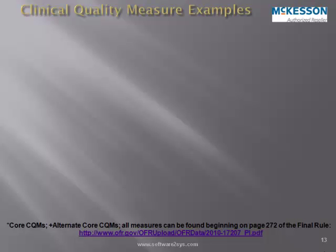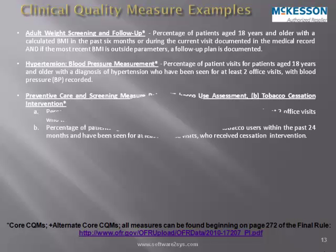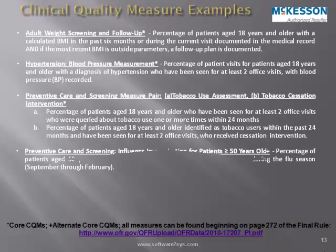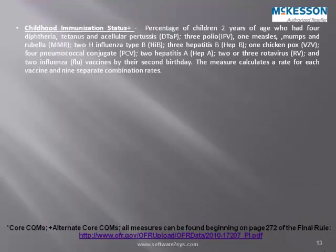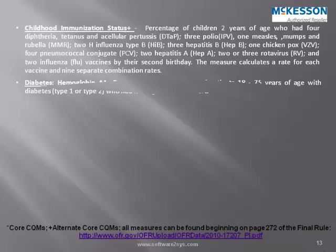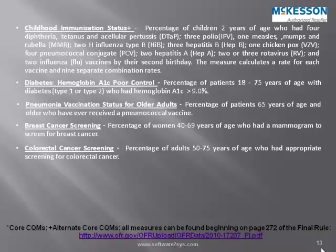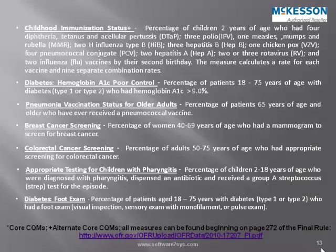Clinical quality measure examples: adult weight screening and follow-up, hypertension blood pressure measurement, preventative care and screening measure pair, tobacco use assessment and tobacco cessation intervention, preventative care and screening influenza immunization for patients greater than 50 years old, weight assessment and counseling for children and adolescents, childhood immunization statuses, diabetes, hemoglobin A1C poor control, pneumonia vaccination status for older adults, breast cancer screening, colorectal cancer screening, appropriate testing for children with pharyngitis, and diabetes foot exam.